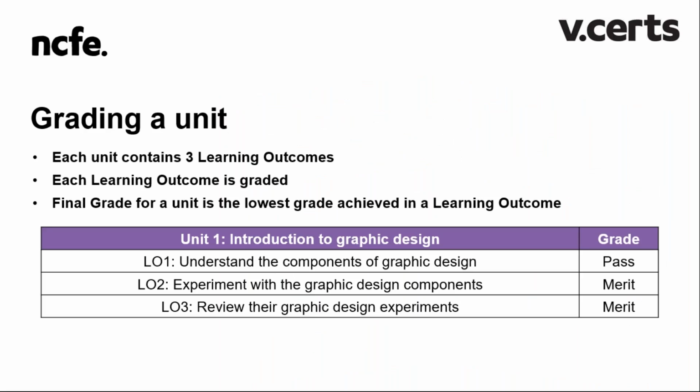Each unit, so unit 1, the introduction to graphic design, that's the one we're going to be looking at today. Each unit does consist of 3 learning outcomes, and each learning outcome is actually graded. So to get a pass in the unit, the learner would need to achieve a minimum of a pass for each learning outcome. If they get a pass in one outcome and get merits in the other 2 outcomes, then the final grade is still a pass.